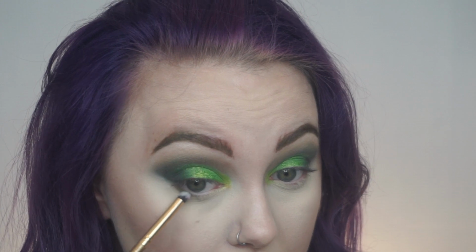For the lower lash line, we're going to take Fenris, and we're just going to place that all over the entire lower lash line. We'll darken up the outer corner with Ivy and the inner corner with Night Eyes.